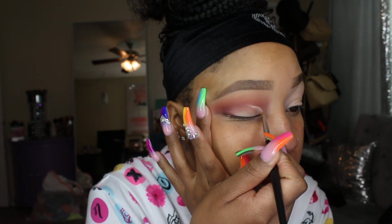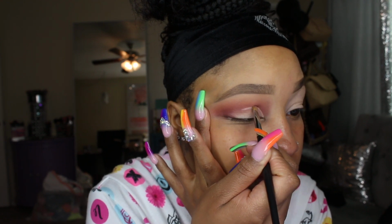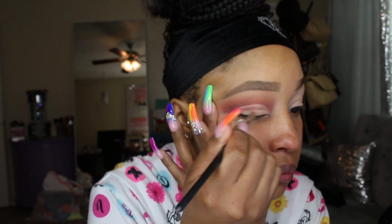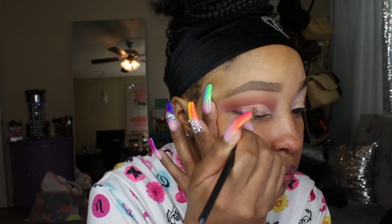But yeah, so now I'm going to take my P. Louise base once again, and I'm going to start carving out the crease. The crease area is really light. It's not like a super dark color in the crease. It's still a cut crease, but it's like a lighter blended cut crease, if you know what I'm saying.